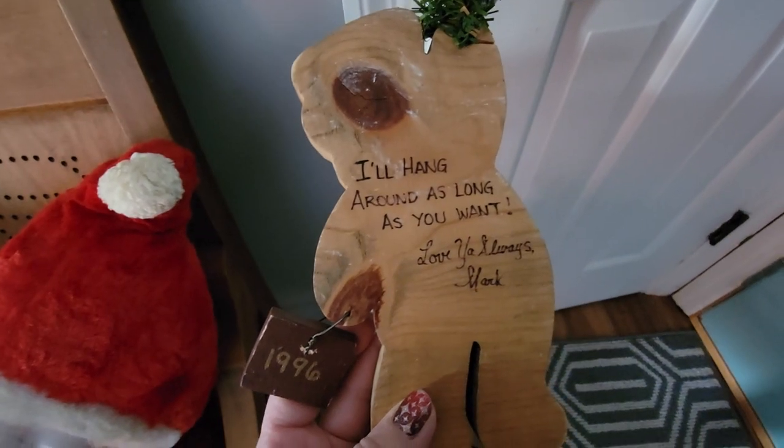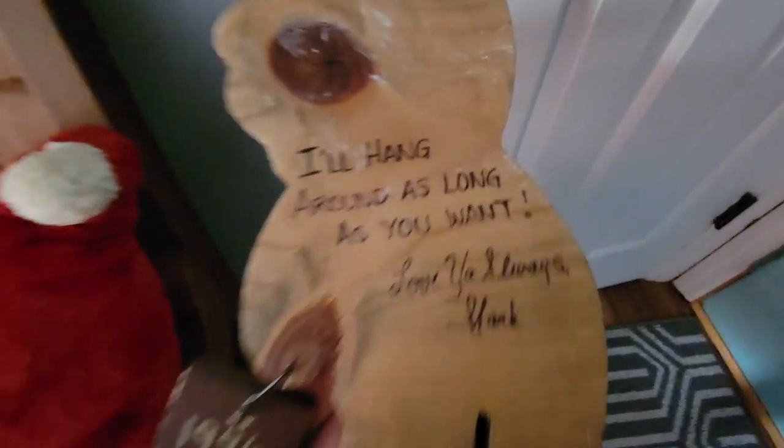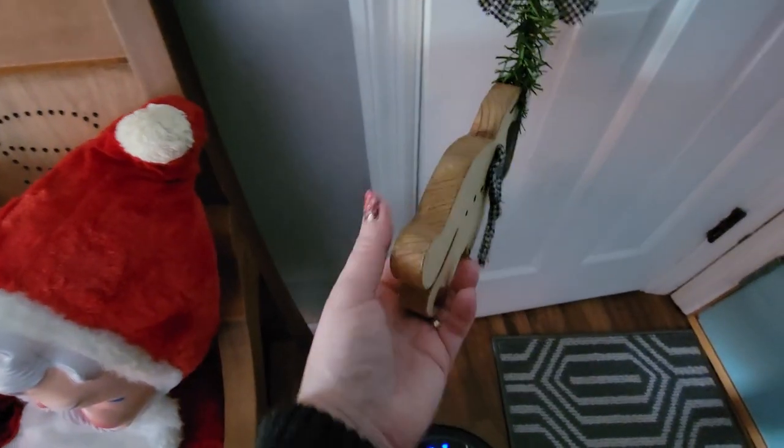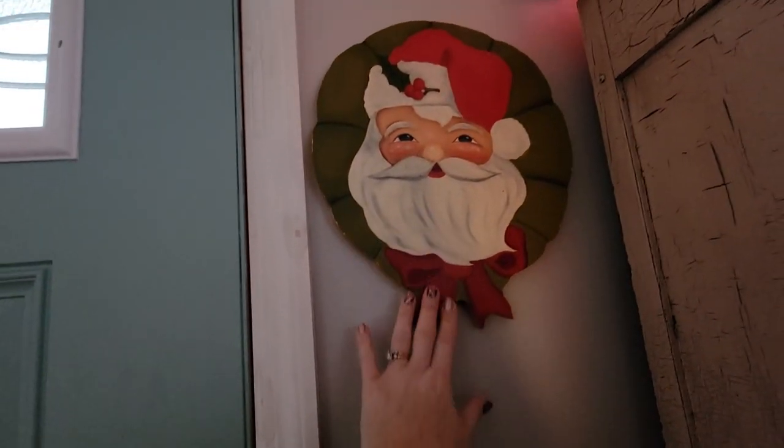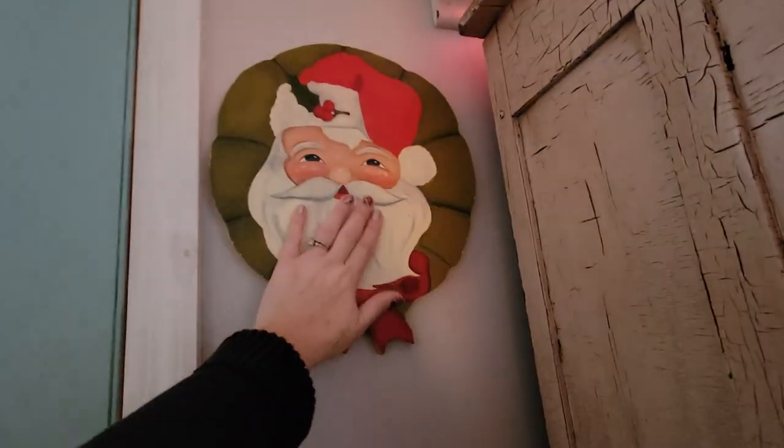1996, the back of it. I'll hang around as long as you want. Love you always, Mark. So he made me that before we were married. I typically always hang it there. And then my mother-in-law actually painted this piece a long time ago. That was always hung in their house. And so now, well, I always hang it in mine.